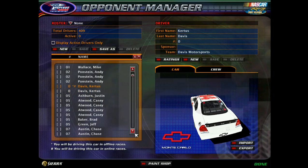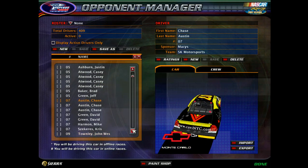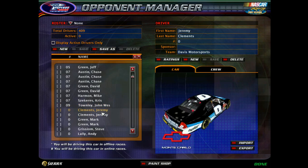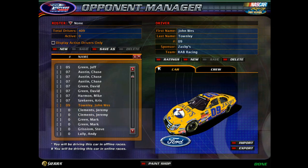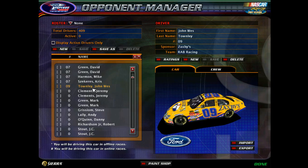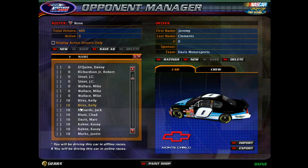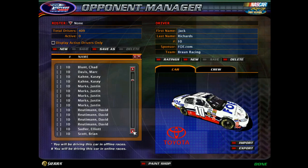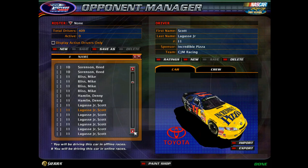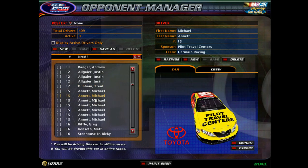As we go down through the list here, my car right here, the 10, Jack Richards. The 12, Trent Dunham, is taken. The 10 and the 12 are taken, along with the 18, Christopher Martin, and the 20, the league owner himself, Aaron Williams. We keep going down the list. Also, Dylan Poteet has a 60, along with the 5 taken by Ryan Cooper.